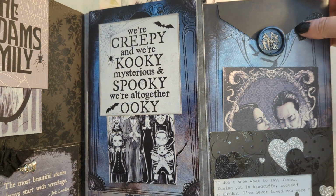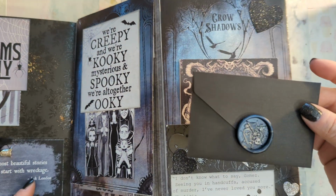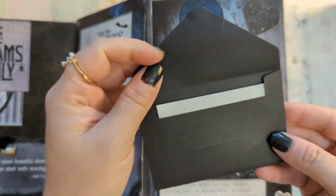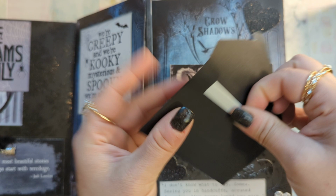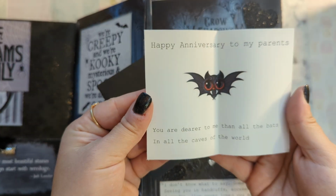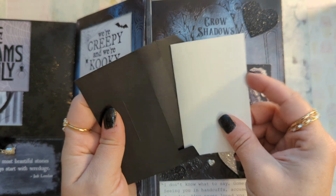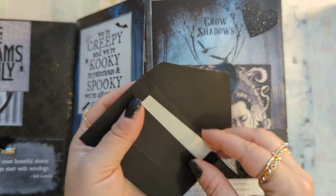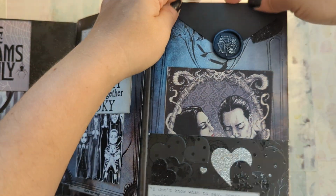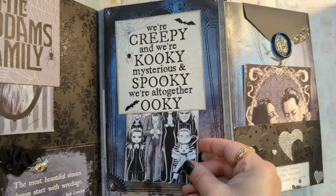This flip out here is a pocket at the top, and in the pocket I just have tucked this card, and I left the wax seal open so you could see what's inside. And it's just a little anniversary card that Wednesday sent to her parents. So that tucks in here, and then there's just a pocket at the top that slips right into. And then this is a tuck spot of another family portrait.